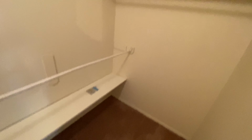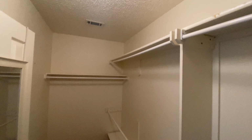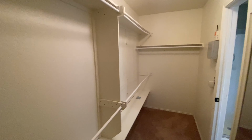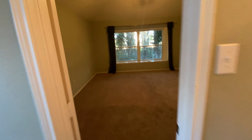As you can see, very big in here. Lots of good closet space. Obviously a walk-in closet with carpet here. So as you can see, I'm walking all the way down here, and we'll check out this other end. Kind of same thing. So very nice. So we're gonna go check out the laundry room and the garage, and then we'll head out into the backyard.